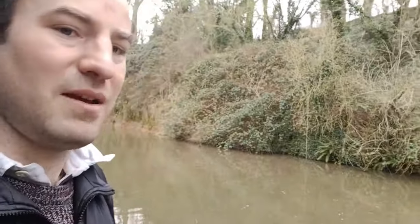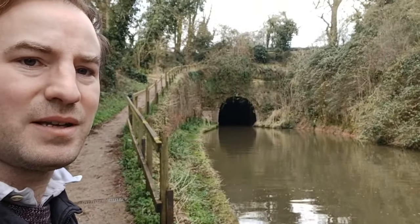So here we are, we're down at the other end of the Shrewley tunnel. There it is in front of us.